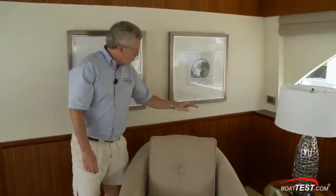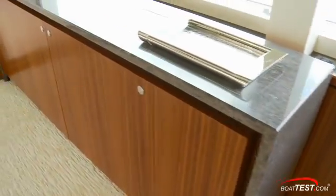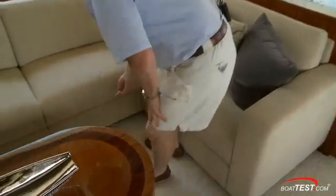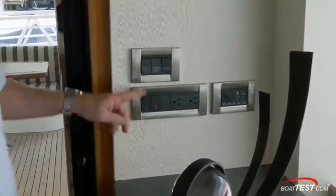Now I mentioned the storage at this forward corner, but Ocean Alexander really does have good use of space because that storage continues over to the other side, into the entertainment center, up on the bulkhead, and notice the couch even underneath has storage. Now I like how Ocean Alexander also takes care of the little details. Notice on every switch they're labeled.